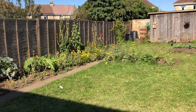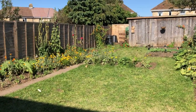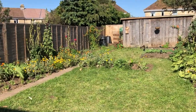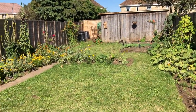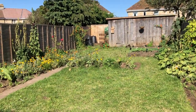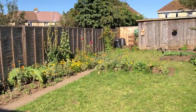But yeah, so that's the garden as it is now. I'm really enjoying it, and I've been loving this summer, and I'm already excited to see what it's going to look like next year. And in the meantime, we've got lots of plans for the veg area at the end of the garden, where we're going to be planting lots of winter crops. So we're going to have onions and garlic and more beans and peas and things in there, so that we can hopefully have a good amount of veg coming through.